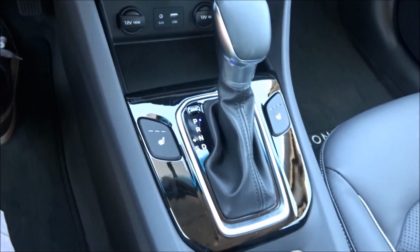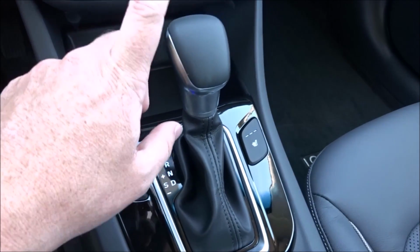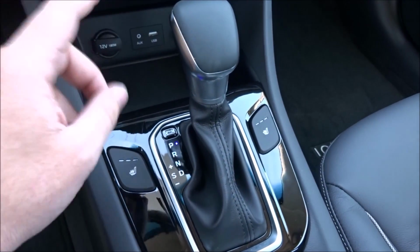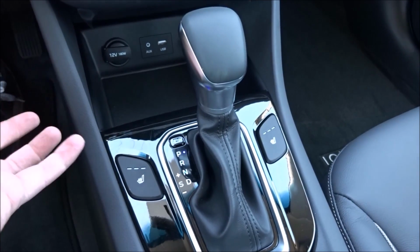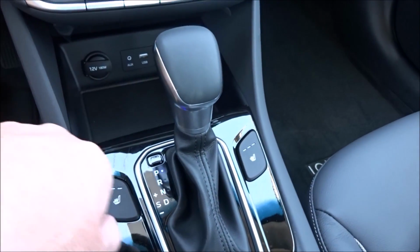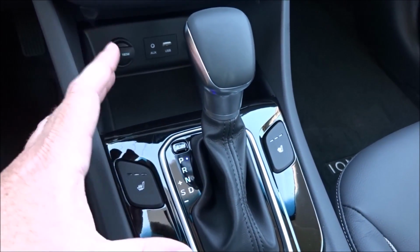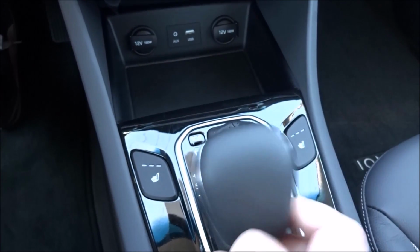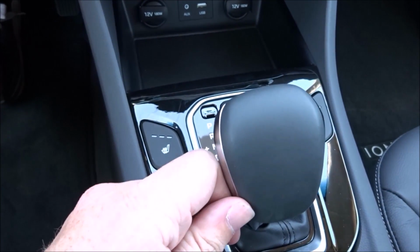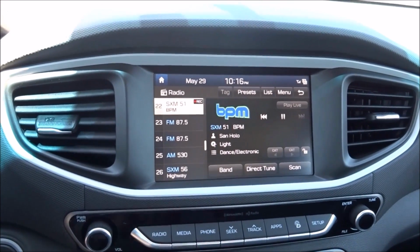Now, one of the interesting things is, along with this hybrid powertrain, the Ioniq does not use a continuously variable automatic transmission like a lot of other hybrids out there. Instead, Hyundai has fitted this particular hybrid system with a 6-speed EcoShift dual clutch automatic transmission. You do also have things such as the manual shift mode with the simulated gears, and in this car it does come standard with a backup camera.